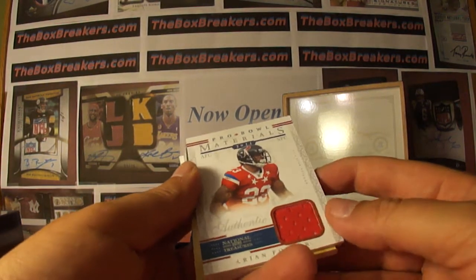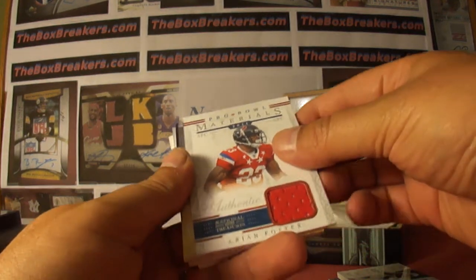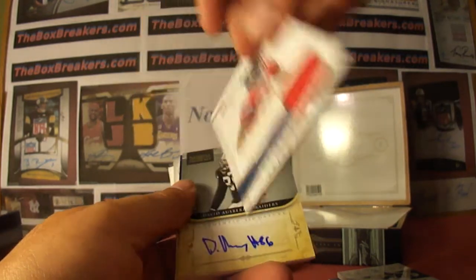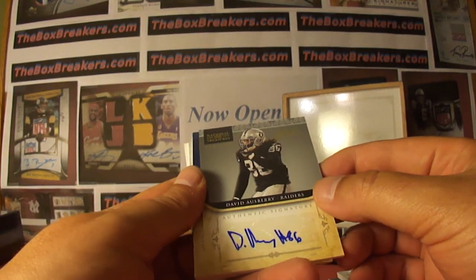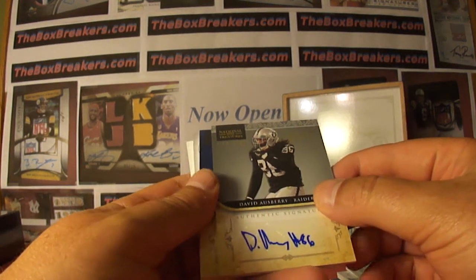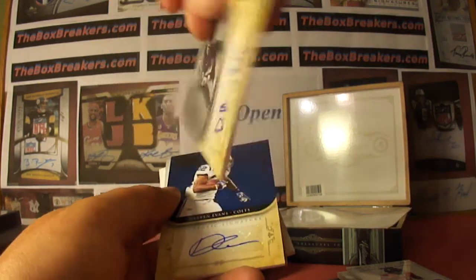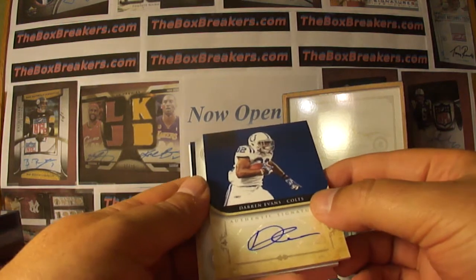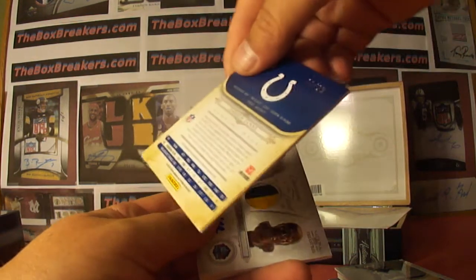A Pro Bowl Materials, Arian Foster. Texans is C.21. Picked them up in the draft. They were unclaimed. 14 of 99. And a David Osbury rookie for the Raiders. Century Edition. This is A. Peterson with the Raiders. And it's numbered 44 of 49. Then a Darren Evans, Colts auto for Iser's Demand. Numbered 11 of 25.